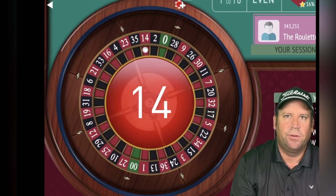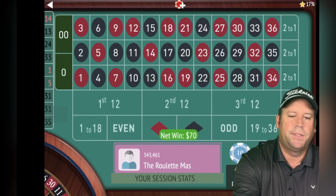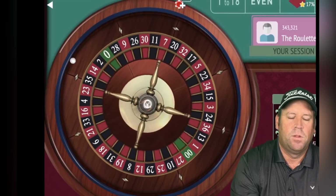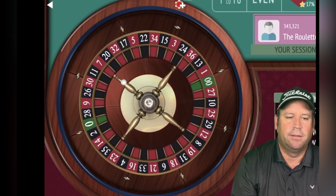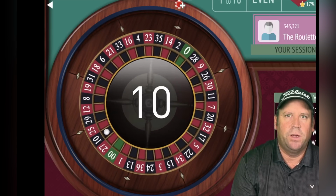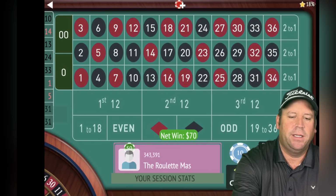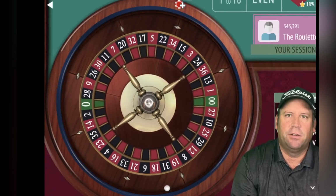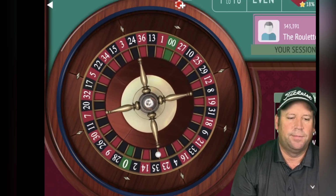And that's a 14 red. That's a win. So let's see if we can cycle back up. We're up 70. All right, let's spin again. See if we get a loss or if we keep winning. And there's another win. That's a 10 black. Okay, we're up 140, so we're just going to rebet and spin, but still knowing we have a loss on the record. One more is all it's going to take to double.